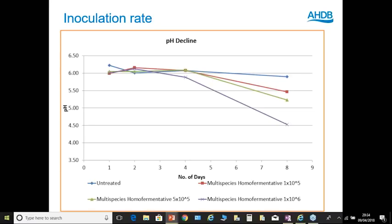So this was a study I did again 4 or 5 years ago. It took an additive, this red one here, which was claiming that they only needed 100,000 lactic acid bacteria per gram of fresh forage to carry out a good fermentation. And we've known for years in the UK that we need 1 million. There's plenty of research. So I took their product and I applied it in the green line here at 500,000 per gram and in the purple line here at 1 million per gram. And you can see a significant difference in the pH decline over those first few days.